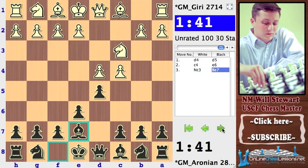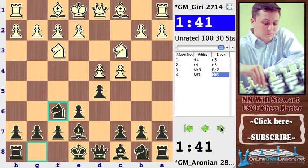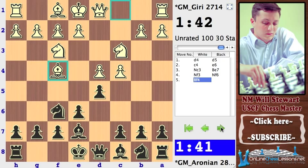So he's been playing this bishop e7 line, and it's pretty interesting. I used to think this line was really calm and wasn't very interesting at all. But as I've seen Aronian play it, and also I think Ivanchuk has played some similar stuff in this line, I've really been seeing some interesting ideas.